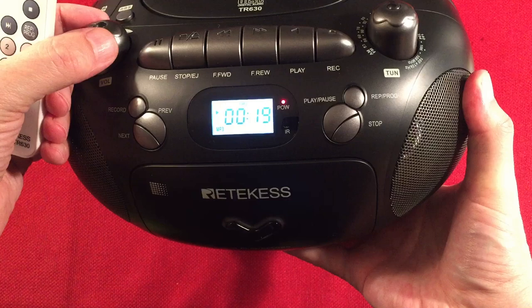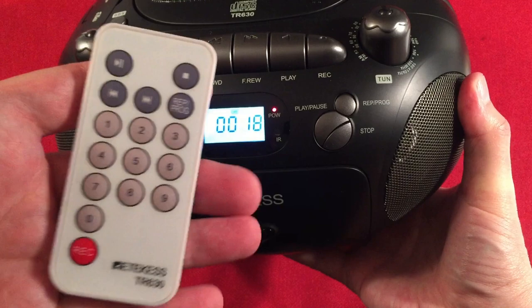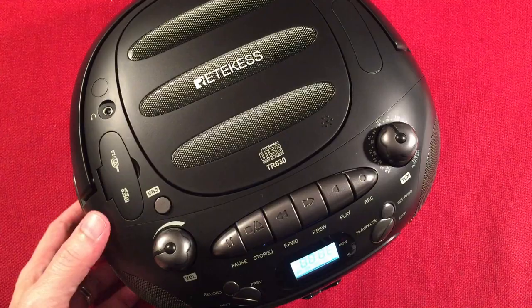Cool. So you can see, yeah, the remote works real easy. I'm pretty close to it, but yeah, I'm sure it could work from, you know, 20 feet away. Not a big deal. Handy. Loving that. So, this thing's great. Manhandling it around. So, let's see. We did that. We can demo the tape, so let's go ahead and do that.